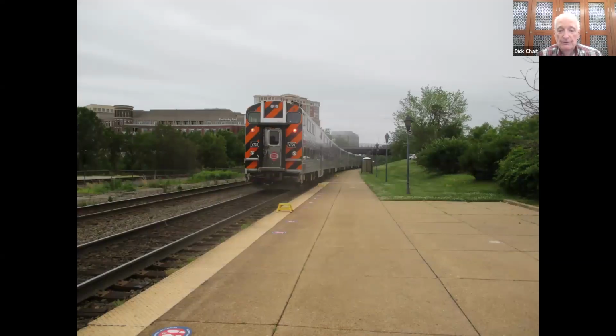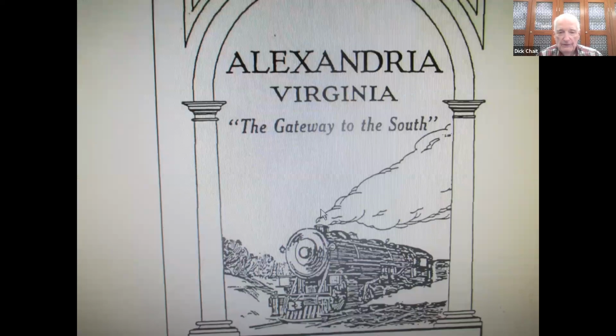It's kind of a push-pull operation. They can operate the train from both directions. When it reaches its destination, it gets ready for the morning trip northward, and the engineer is located on this end of the train. But all the power comes from that engine that I showed a couple of images back. So Union Station is busy. The AF Interlocking is busy. Next, and I think Alexandria was a rail hub, is a rail hub, and will maintain the rail hub into the future, showing a true gateway to the south. That's about it. Covered a lot of information, I know.